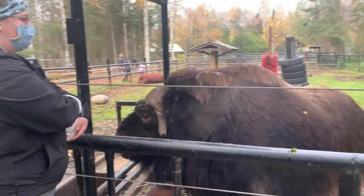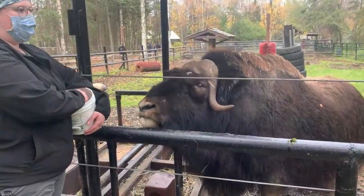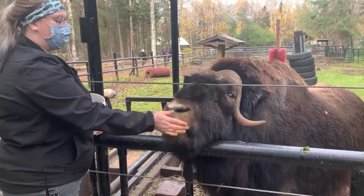So they can get pretty large. In doing my research on the musk ox, I found some really interesting information on how they defend themselves from predators. Do you mind elaborating on that? Yeah, so they are very dependent on the herd to protect them.